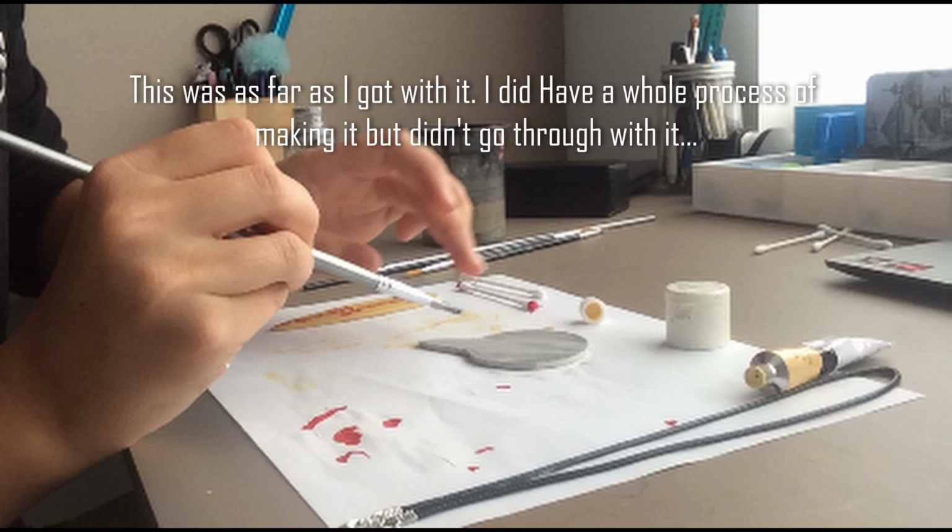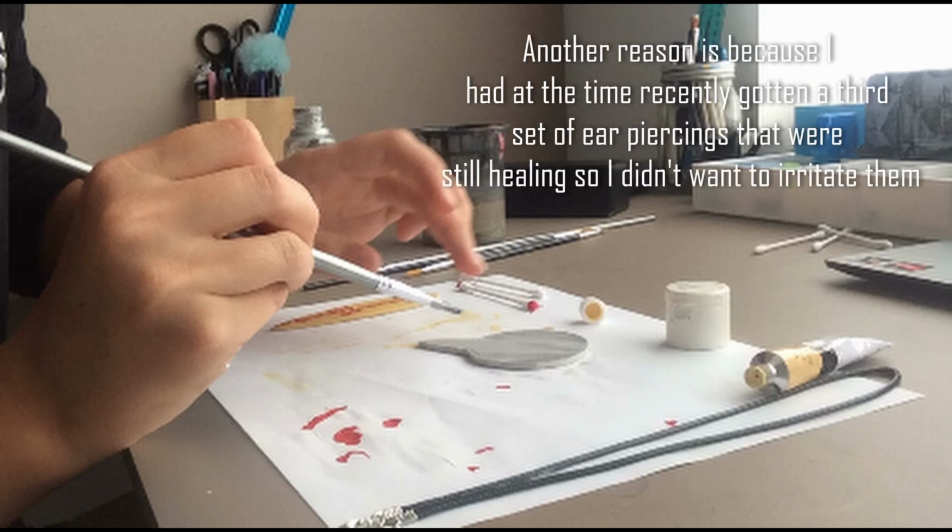So pretty much once I got the necklace shape back, I went back up to my desk, and while FaceTiming my boyfriend, I painted it all up.